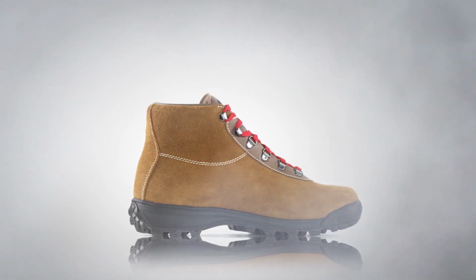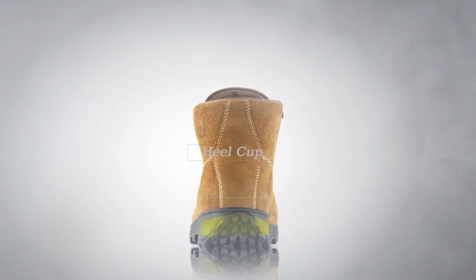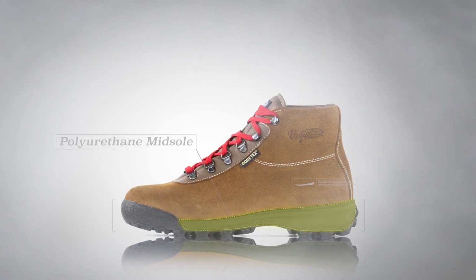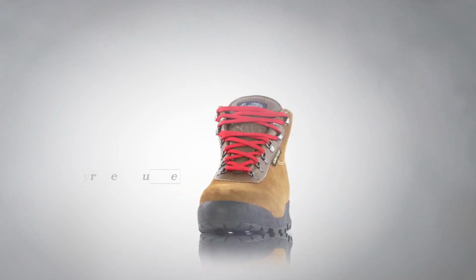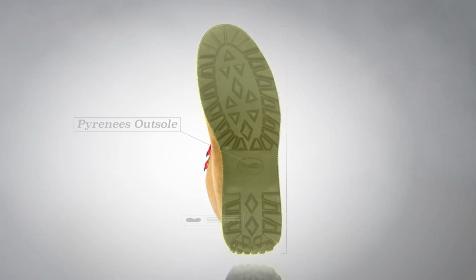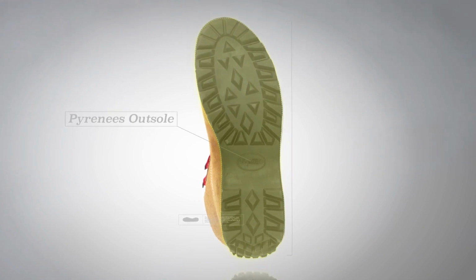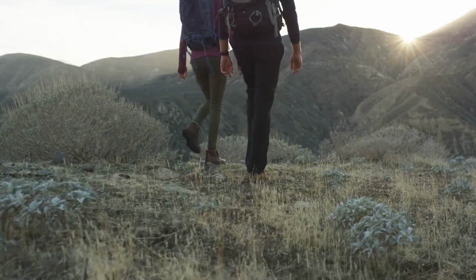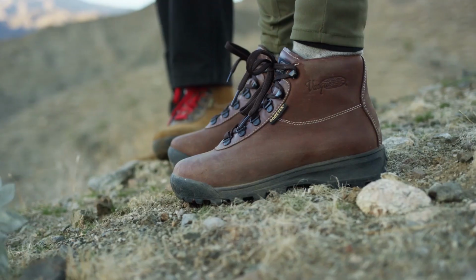with hikers of all generations. The poured polyurethane footbed and heel cup have excellent rebound, and a polyurethane midsole offers stability and comfort for logging long miles on the trail. Additionally, Vasque designed the Pyrenees outsole to be a modern-day replication of the original that will give the wearer great traction on rough, uneven terrain. The Vasque Sundowner is your boot if you're looking for a long, rewarding relationship with your outdoor footwear.